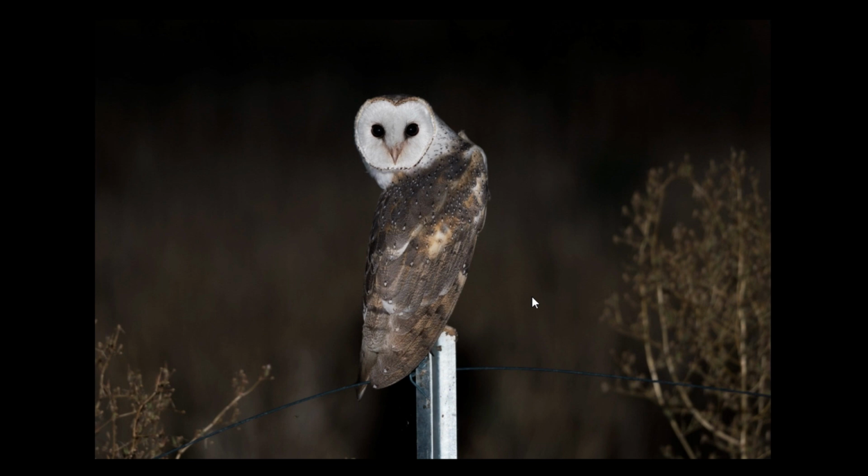Basically, it's around 30 to 36 centimeters in length. Wingspan is your typical 247 to 323, or roughly there. The tail length is about the same as most owls, depending on the owl, and its weight is pretty light.